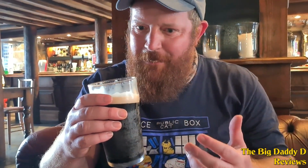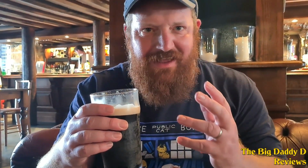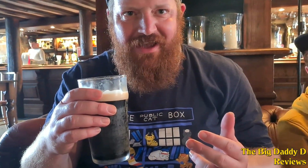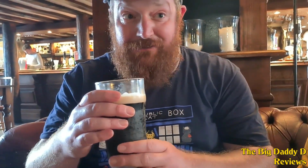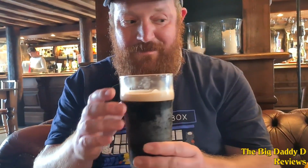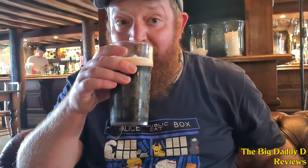Oh, that's quite surprising. That's lovely and smooth and dark, quite roasty. Got hints of chocolate in there, and then just right at the end, you're getting this lovely, almost like licorice aftertaste to it. That is brilliant. That's very, very good. So that's also another one from St Austell's. First one of theirs that I've had that's a stout, but brilliant. We'll definitely have that one again.